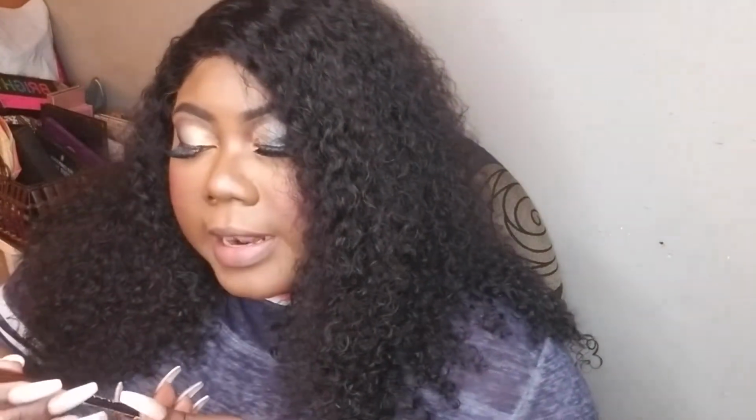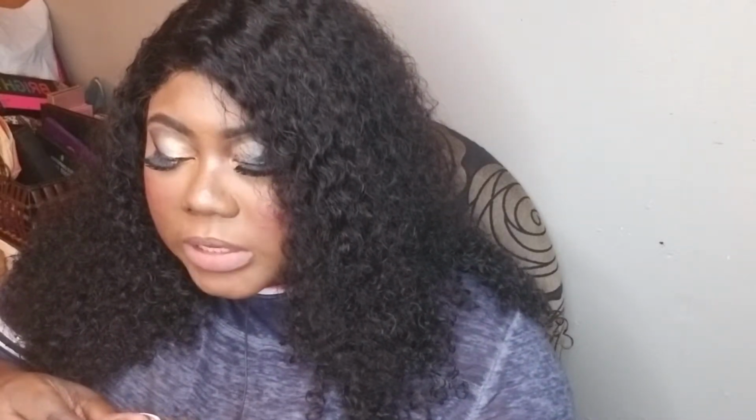Alright, so this is the NK liner. It's just one of the brown lip liners that I got from the beauty supply store. So I'm gonna line lips with that. And this is a velvet lippy. This is my absolute New York, and this is in the shade I think it's terracotta.